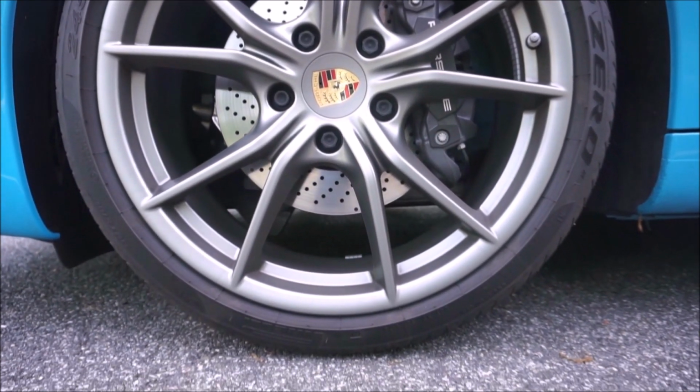Now I do not have Sport Chrono on this car, so all the rev matching you ever see in my driving videos, I have to do myself. I have to heel-toe myself because there is none. It's not doing it for me. I didn't even know this when I bought the car: you have to have Sport Chrono to have rev matching. So there is no rev matching if you don't have Sport Chrono. I don't have Sport Chrono.